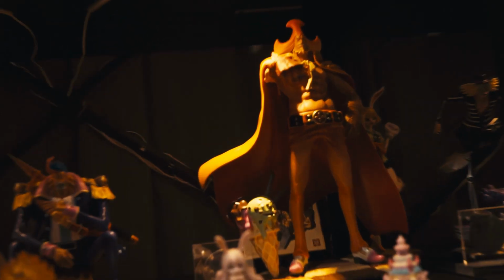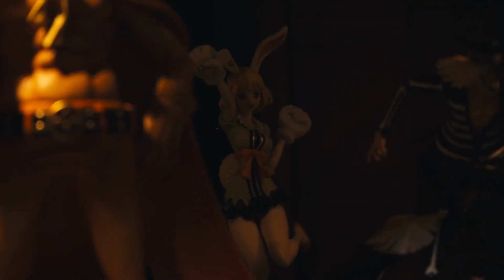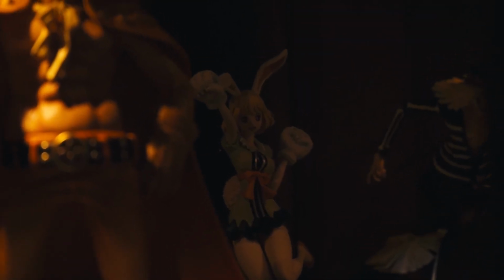In the background there we have Carrot, who is a very expensive figure. I forget the actual brand, but it's one of the more high-end One Piece lines, and I got her because she's one of the main protagonists in the Whole Cake Island arc, and she has the outfit that she wears predominantly on Whole Cake Island.